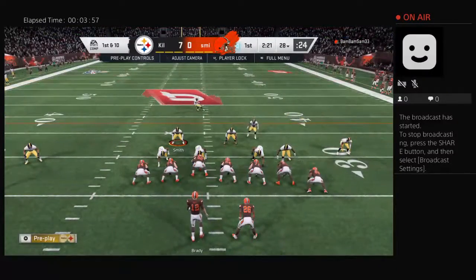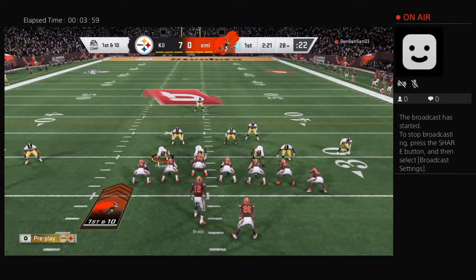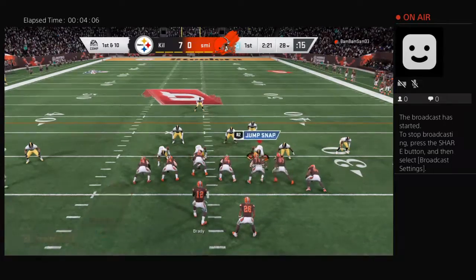Wait, 10, wait, 20. Check right 54, right 54. Get that quarterback, D-line. Get that quarterback, D-line. D-line, get that quarterback. Regular.